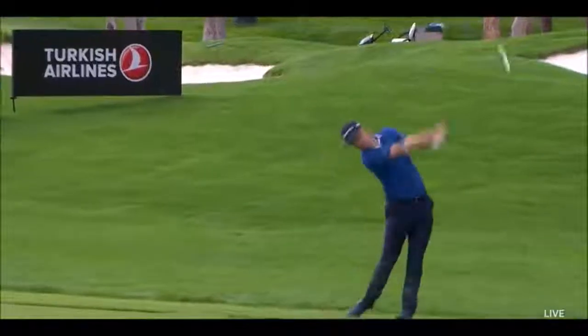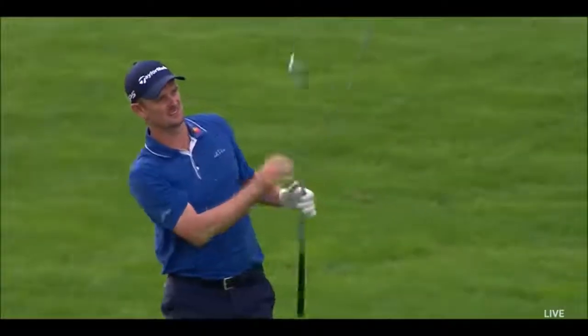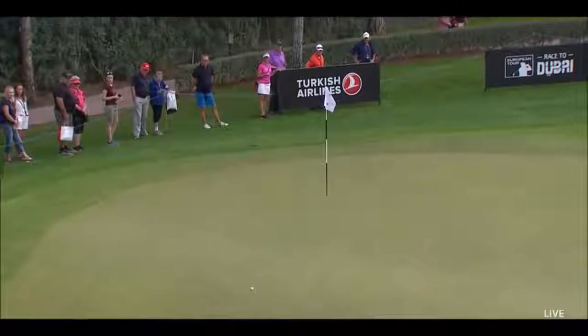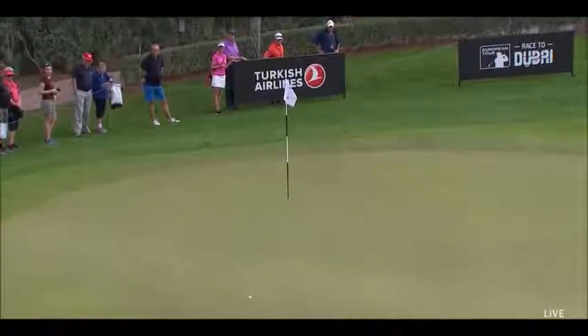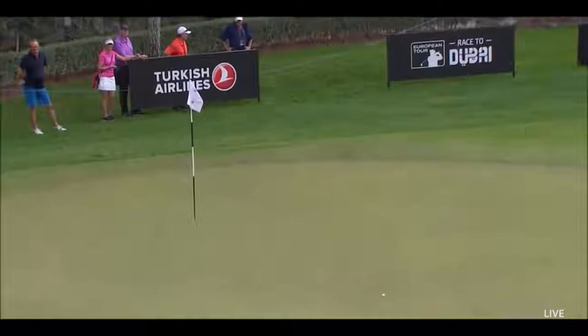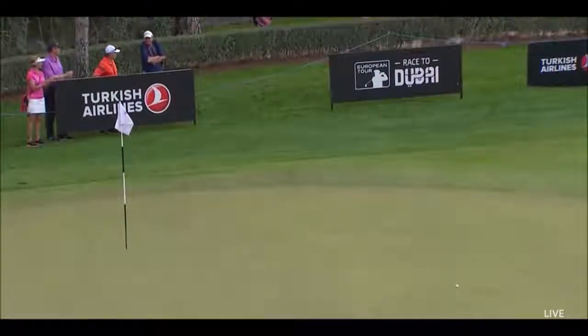Rose. First cut of semi. Little grimace. Probably why. Oh. Oh, come on. Come on. If that had stayed up at the top, what sort of putt would he have had over the water?